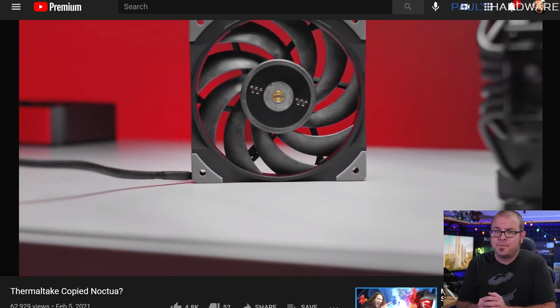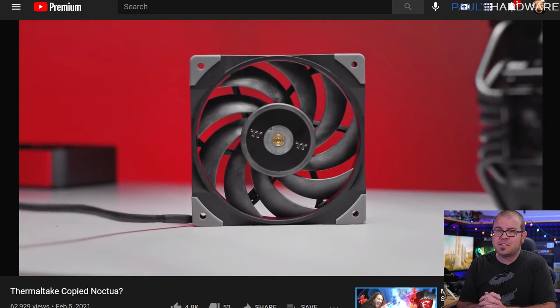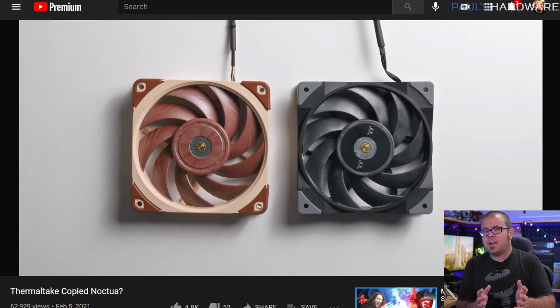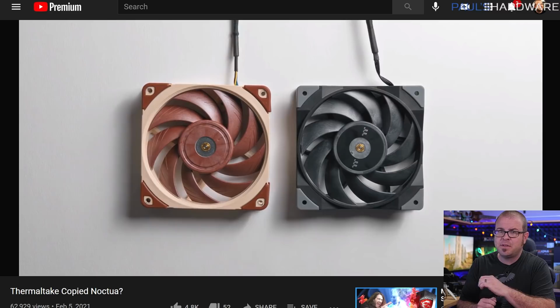And now it's time for another review highlight. This week, an excellent fan review by Ollie from Optimum Tech. The fan in question isn't a Noctua NF-A12X25, widely hailed as the best 120mm fan on the market, but you wouldn't be blamed for thinking that, because it's the Thermaltake Toughfan 12, and it's basically a straight copy of Noctua's design.